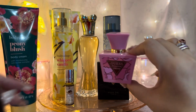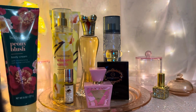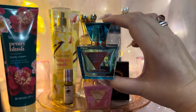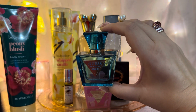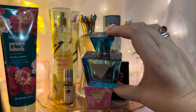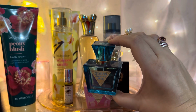And this one is really nice. The other options in this line are really good too. There is this Guess Seductive Blue, which is still a fruity floral, but it's also got like an aquatic element to it. And I think when it dries down, it leans a little more unisex, but it's still really nice and would be really good on those hot days. So this is another option to consider.